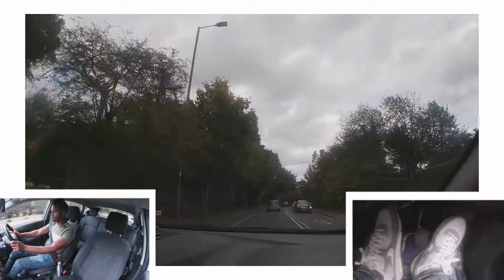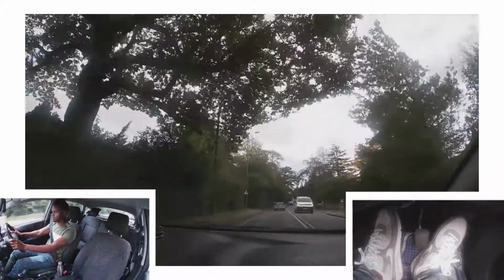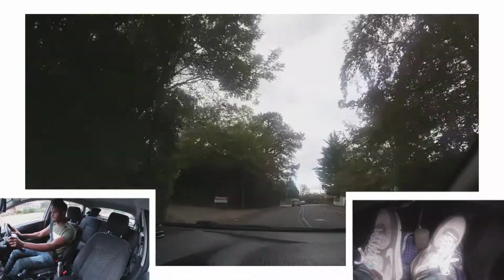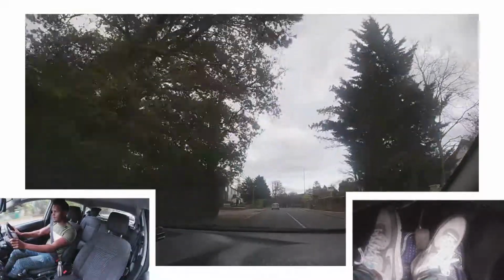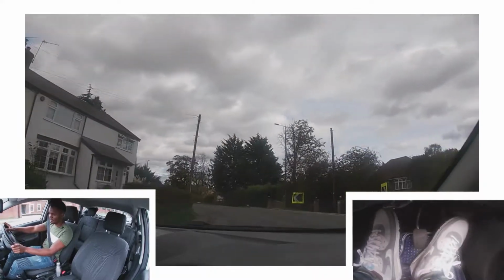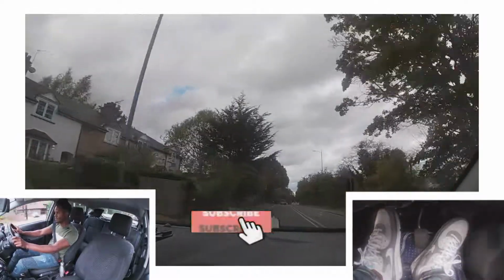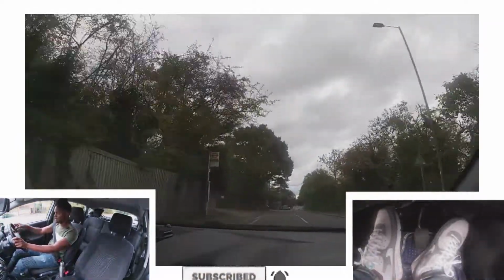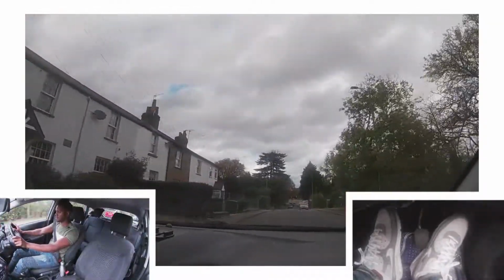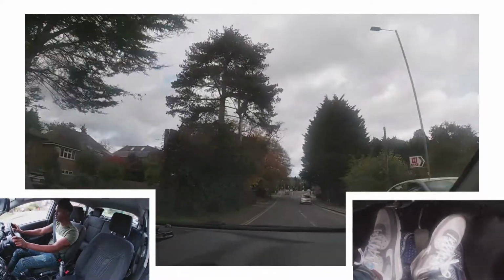So we're going down to a section where it's going to have national speed on the country road. Then it's going to be a single carriageway, which, if you know your theory, single carriageways national speed is, yeah, that's right, you got it right, 60 miles an hour. So if this road had a national speed sign on it, we could do 60 miles an hour if it was safe to do so, which I will show you.